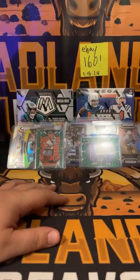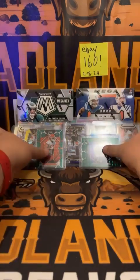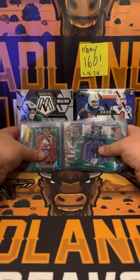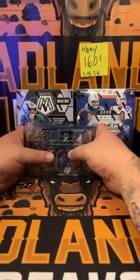That's how we finished off the blaster. It was a little anticlimactic there, but we got some good action going on so far for the hangers and blasters portion of the rip. That ain't too shabby. We'll definitely be getting some out of these megas. So let's see what we got.